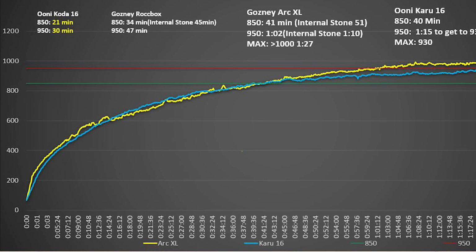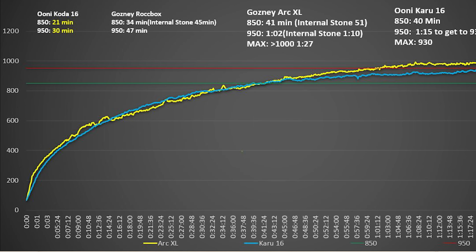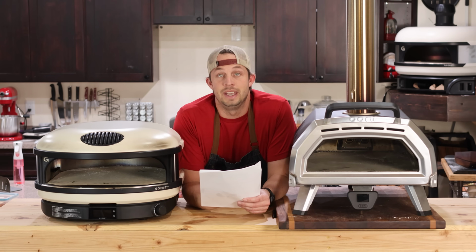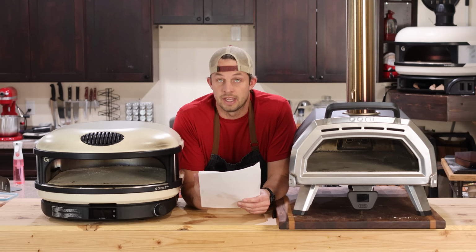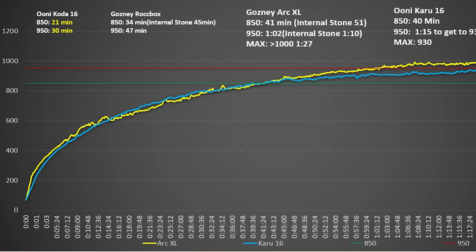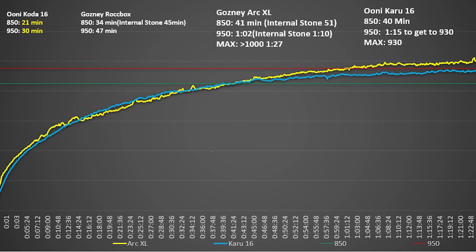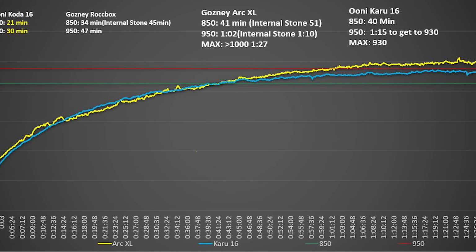So this graph here is our first test, seeing how long they take to get up to temp. My benchmark I go for is 850. The Gozney Arc is in the yellow and the Ooni Karu is in the blue. You can see for the most part it's a neck and neck race all the way up till 850. I mean, the Arc did it in 41, the Karu did it in 40. It's sixes. But after that is where you start to see it diverge. The Ooni kind of levels off.